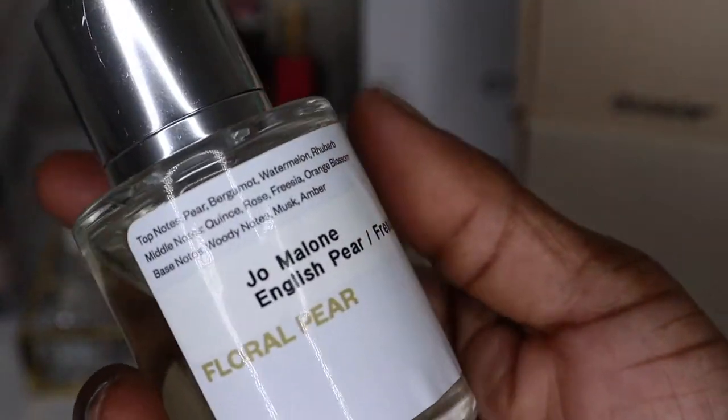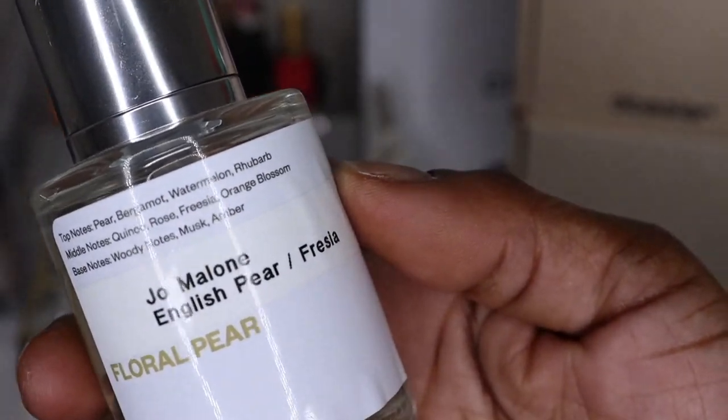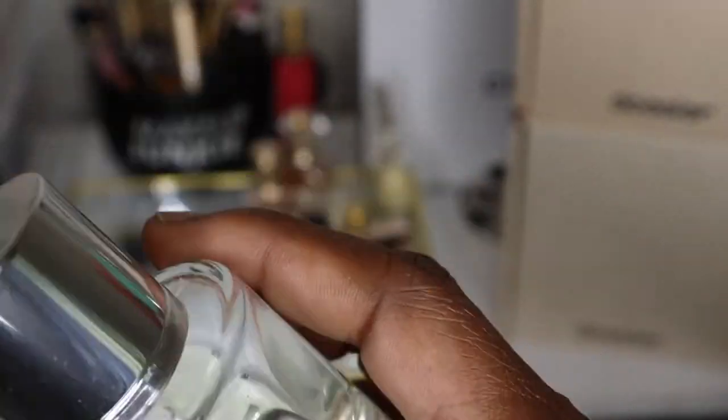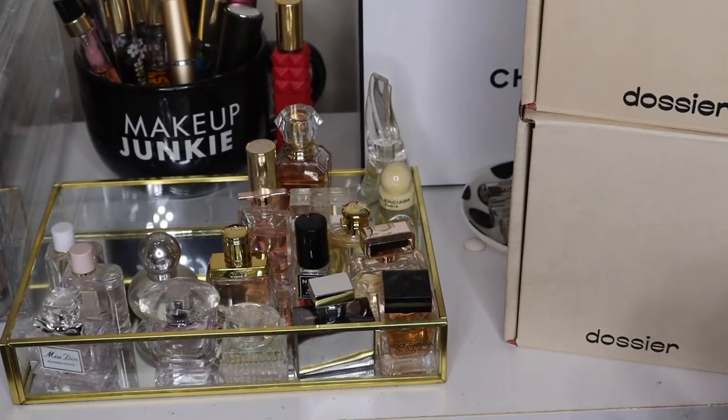But as you can see, this one, you'll find out in my favorites, is part of the first batch that they sent me, the Floral Pear, which is inspired by Jo Malone English Pear and Freesia. This has been my jam. I have a little cocktail that I've been mixing with it. And like I said, you can see the proof is in the pudding, guys. I've definitely been using and enjoying my Dossier fragrances.